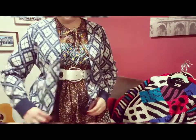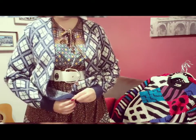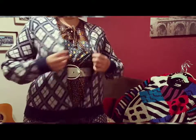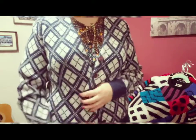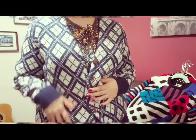So this is a really cool grandpa style Argyle sweater. It is a cardigan. You can, of course, button it up all the way and wear it as a shirt. It is a navy blue and a light gray. I just love it. I love this grandma, grandpa chic look. Love Argyle. It's just a thing that I love. It's really nice, really cozy, but not too warm for Southern California. Like right now, yes, but in the winter, no.